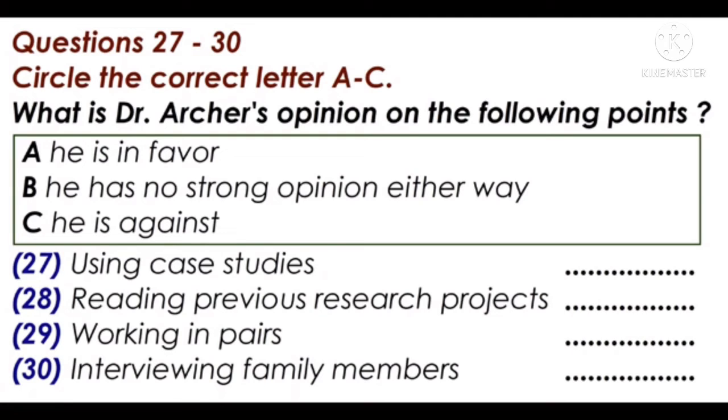That is the end of part 3. Now you have half a minute to check your answers.